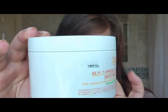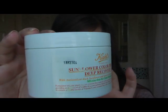And then for conditioner, I use this. It's the Kiehl's Sunflower Colour Preserving Deep Recovery Pack. It's silicone free for colour treated hair. Now, I think you're only meant to use this once every other wash. I use it all the time. I don't see a problem with it. It's a proper deep recovery mask, and it's got a load of vitamins in and a UV protective filter.